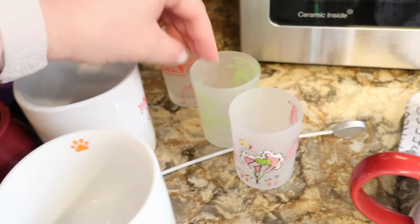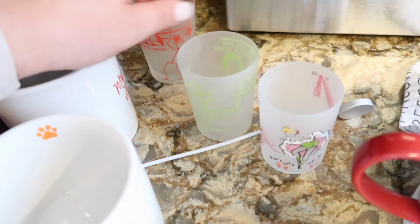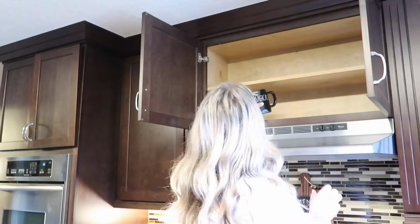And then these shot glasses. I've had these for 20 years. Darren and I just don't drink. I mean, I've got drinks in the fridge from like a year ago still. It's a rare occurrence and literally almost never. So.